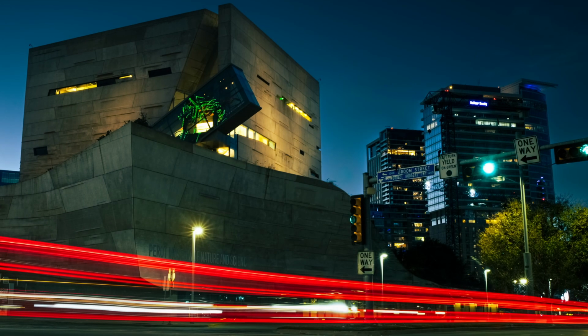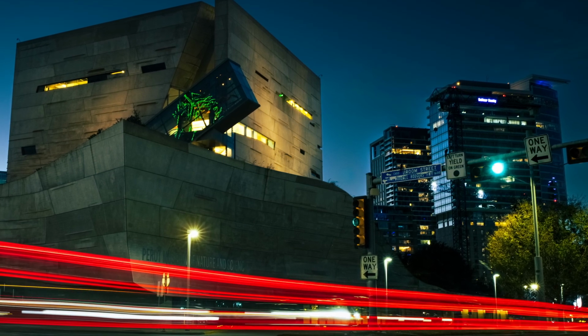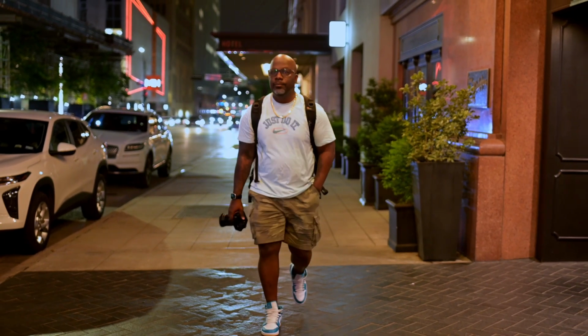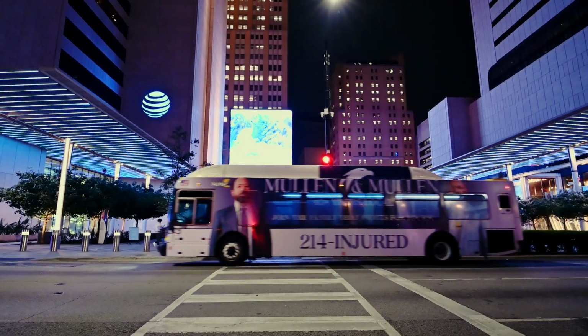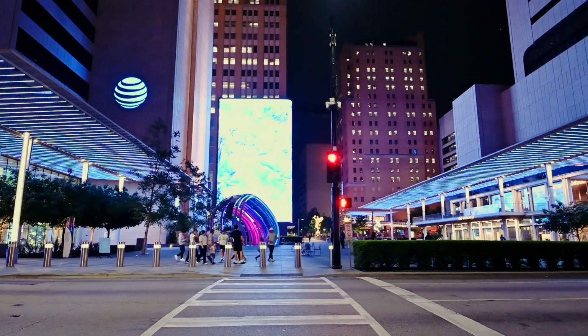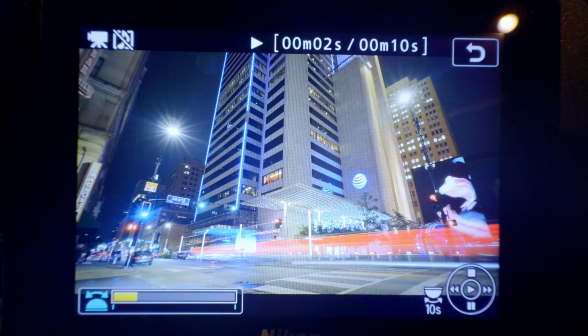The night moves differently. Light stretches into streaks and motion is etched across time. In the city, motion never really stops, but with long exposure, we decide what stands still and what keeps moving. We're not just capturing what's in front of us, we're revealing what the eye alone can't see.